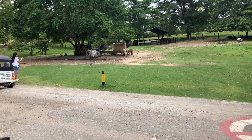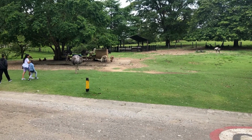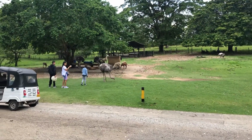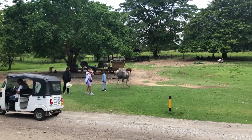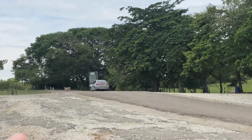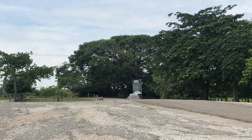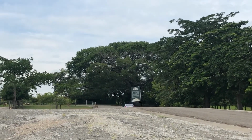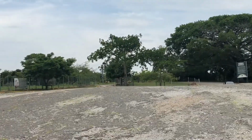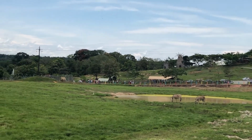It doesn't have any type of division with the street. I mean, if they wanna start running toward us, they definitely could. I don't know how safe that is, but it seems to be. And yes, guys, it's like that. As you can see, the animals are not enclosed. So they warn the drivers that they should be careful because there could be some of them on the road. And right here you can see some elephants.